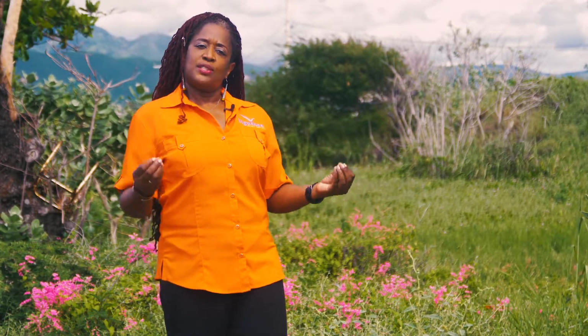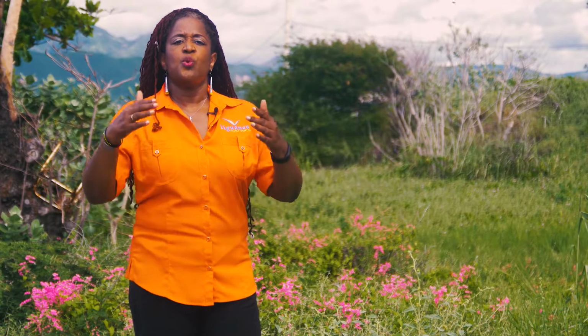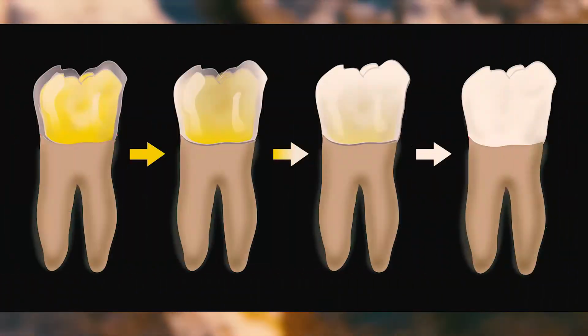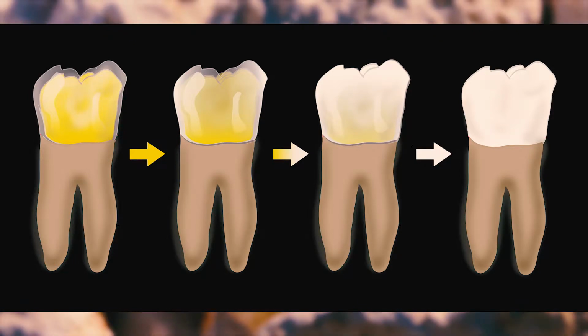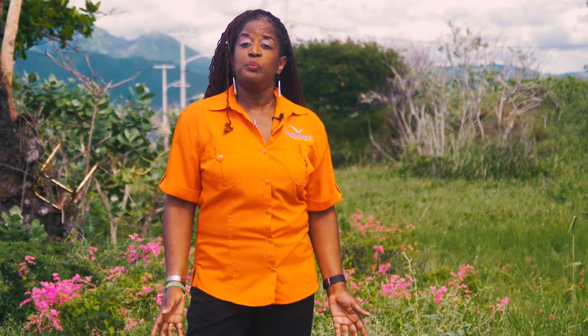One of the best ways to do it though is slowly and over time, because the agent that you're going to use to change the tooth color is very strong, and so you want it to take its time moving from layer to layer to layer as it whitens or lightens the color of your teeth. There are some people who may elect to go into a dental office and have it done in one go.